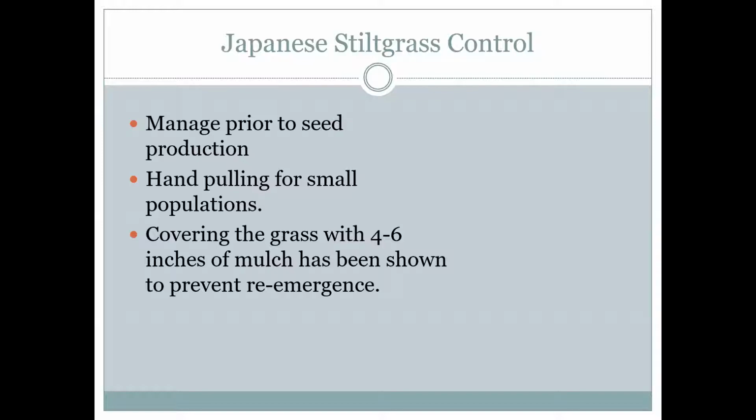Anecdotally, I have heard that there are a number of ferns that are pretty aggressive and can outcompete Japanese stiltgrass. Other aggressive plants might work, like mountain mint, depending on your site and the infestation of Japanese stiltgrass. But, you know, it's sort of trading one monoculture for another, especially with ferns, like hay-scented fern. It's not a big food source, so you're trading an aggressive native for an invasive, right? So just be aware of that.